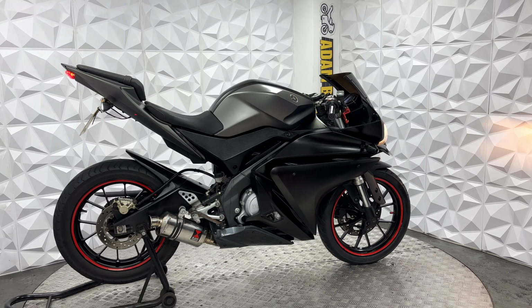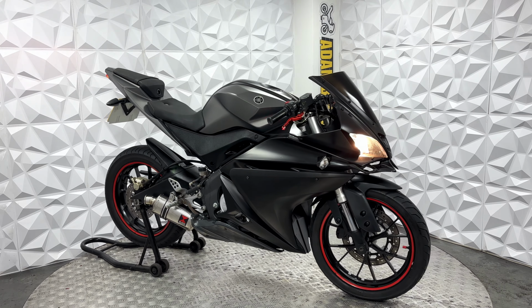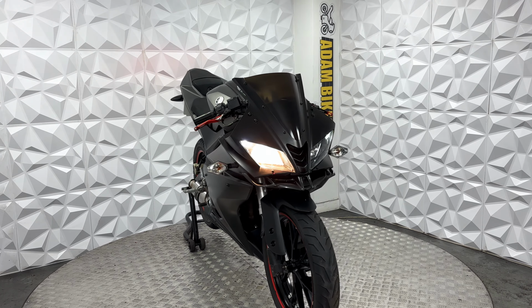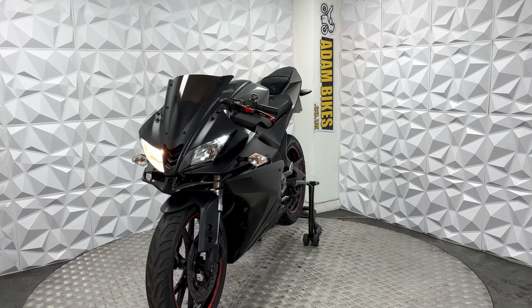On this side of the fairings, does have a slight little mark just here. A little bit of paint peeling just on there. Little mark to the end of the lever. But the front end does look very clean and tidy. At the front here, it does have two zip ties on either side, just to hold these two fairings together. Very common, the plastic clips do break.